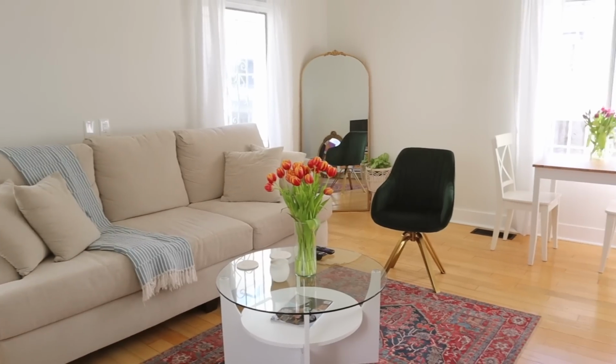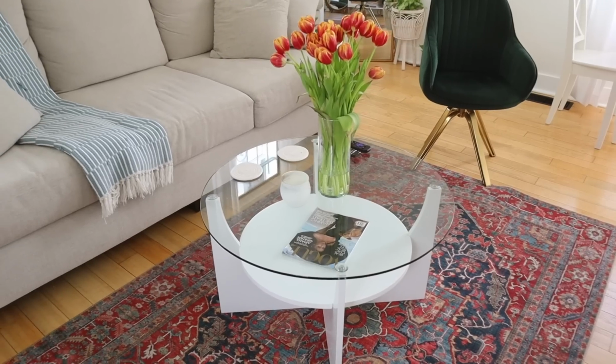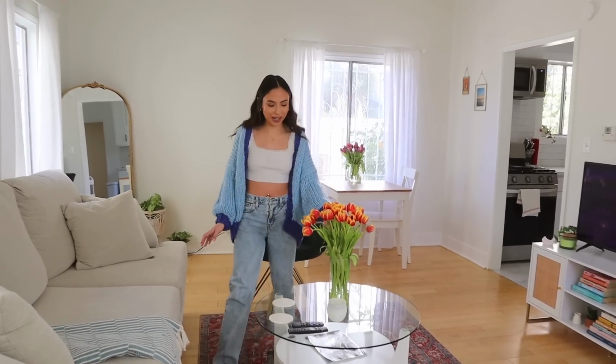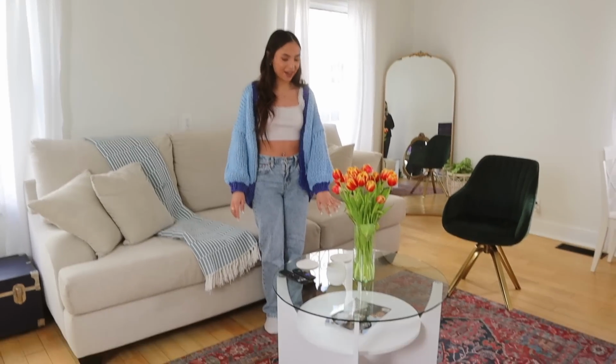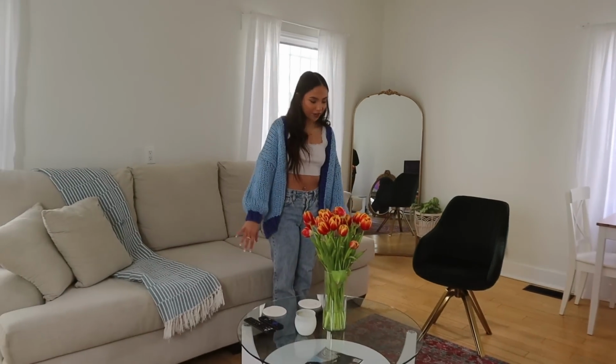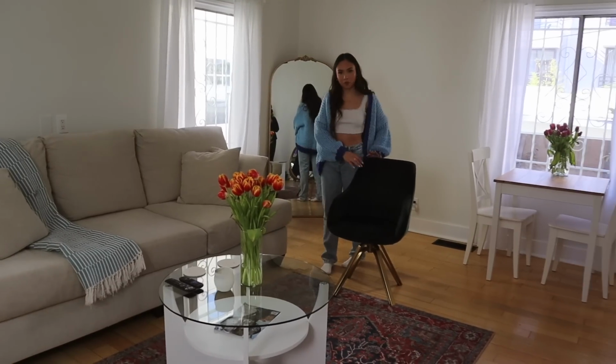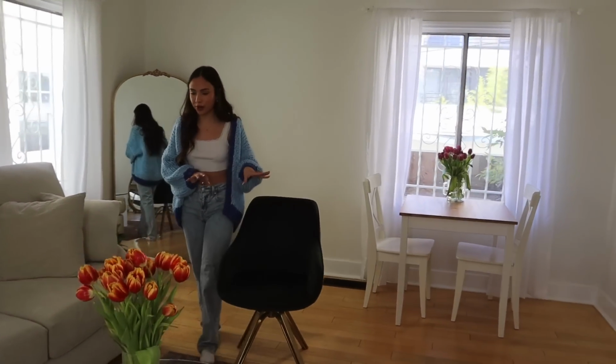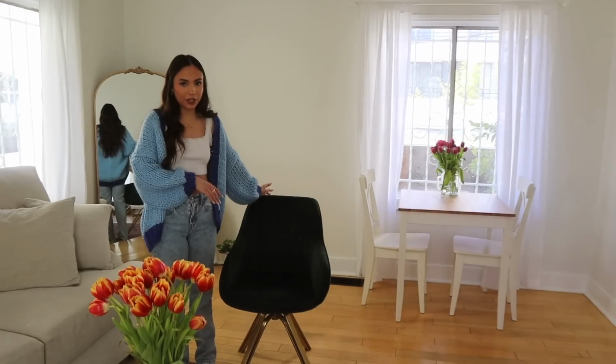And then the main part of the living room, we have this coffee table from Urban Outfitters. We have some tulips on it right now. These are my favorite flower. We have an Ariana Grande magazine underneath. This rug is from Wayfair. This chair is from Walmart. This was originally supposed to be my desk chair, but then it just kind of didn't work out. So now it's sitting here as a little accent chair, which we actually really like because it's just an extra place for people to sit.